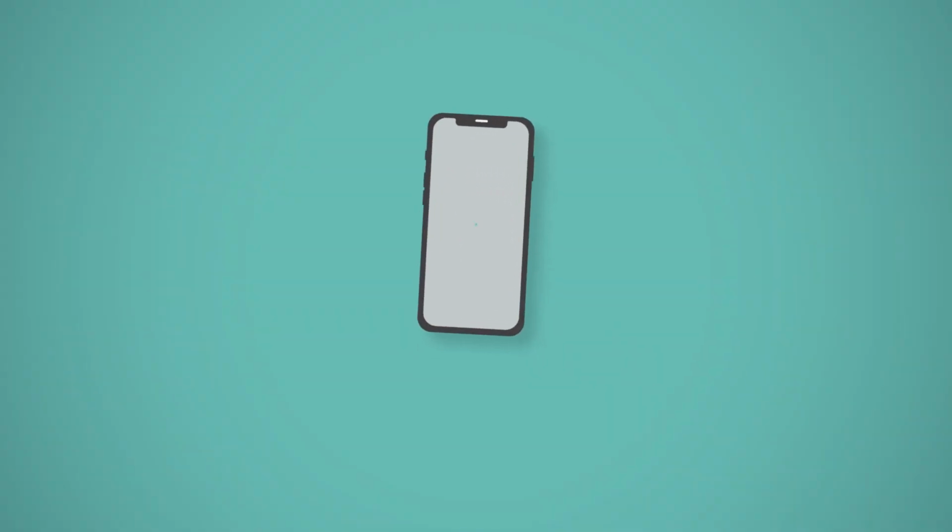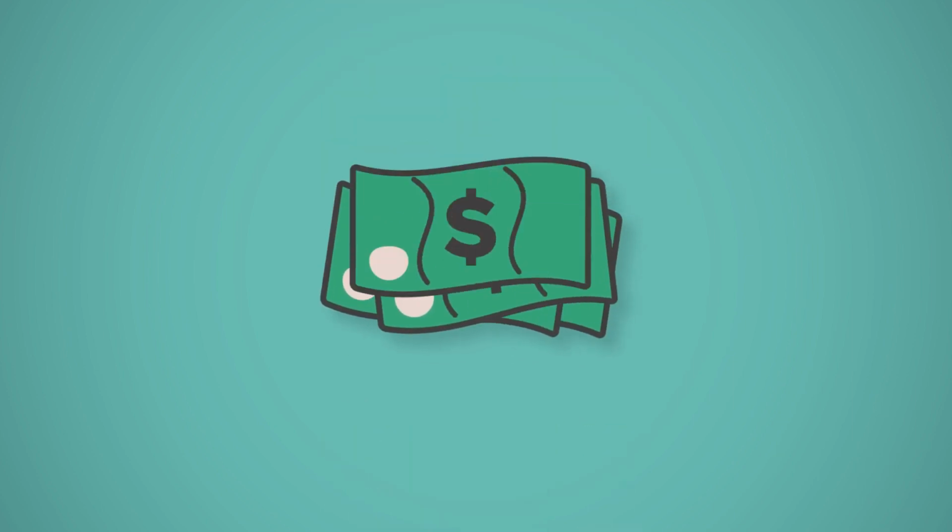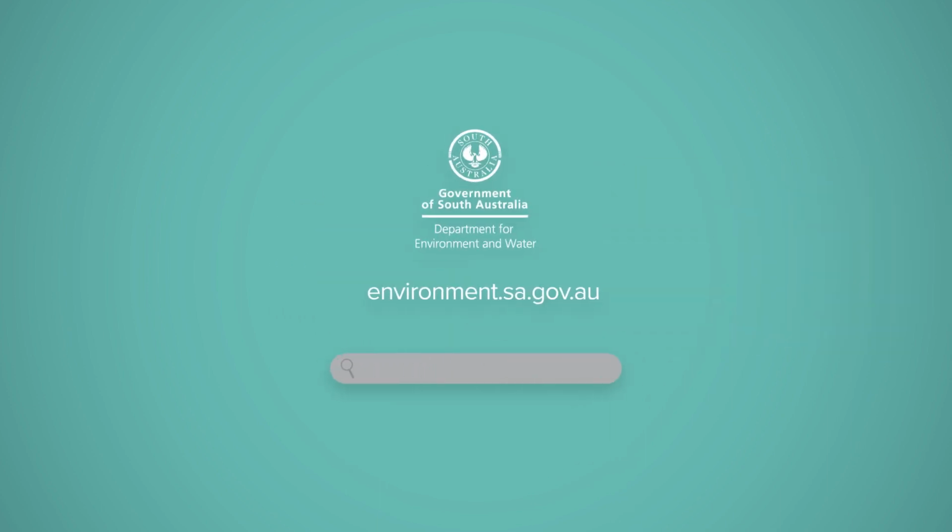If you're having problems, phone our hotline for further assistance. Improper use or equipment breakages may incur fines, so please follow the instructions carefully. Head to our website for more information.